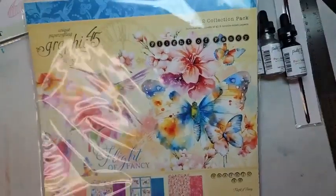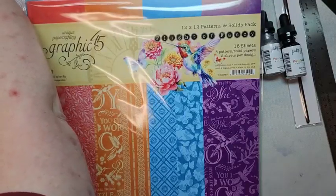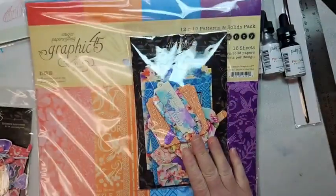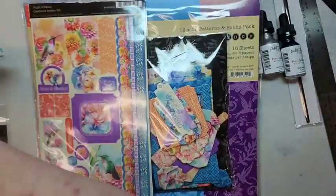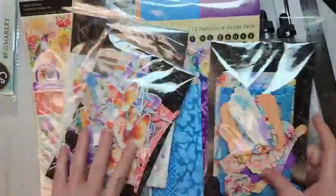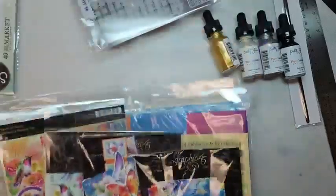Oh, all my stuff is all mixed up. Okay. Graphic 45, very quickly. $19.99. This is the Flight of Fancy for the collection kit and the patterns and solids. I'm going to try and give you guys the prices here one more time. The tags and frames, did I put these in upside down? No, are $8.99. The stickers are $7.99. The rub-ons are, wait, where did the rub-ons go? $8.99. And the ephemera is $8.99. So basically, now that we've gone through all that, these three add-ons here are $8.99. The stickers are $7.99.